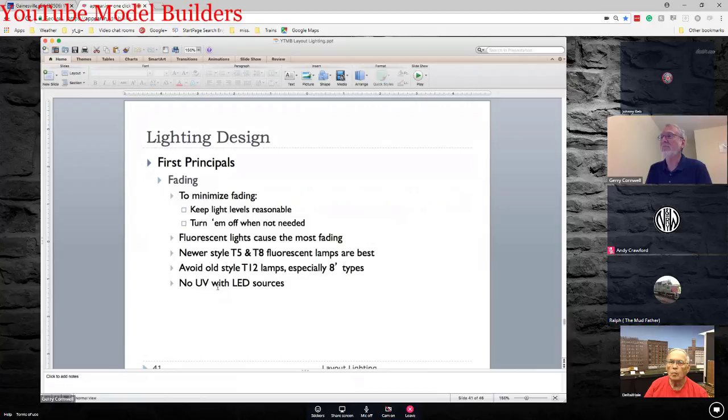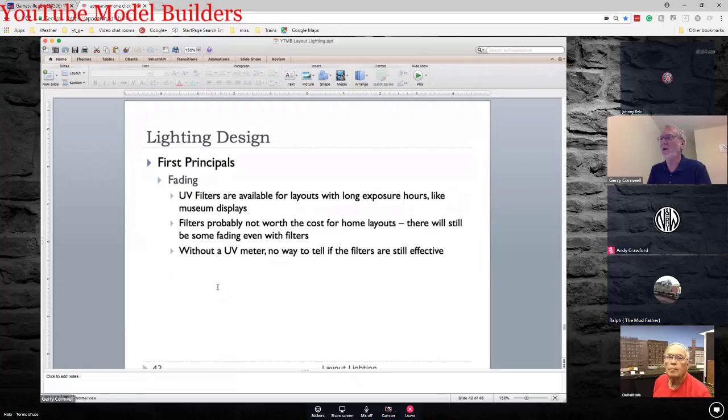Fluorescent lights cause the most fading. Newer style T8, T5 lamps are the best. Stay away from old style T12 lamps, especially the 8-foot types, really bad for fading, high UV output. And there's no UV with LED sources. It doesn't mean there's no fading, it just means there's no UV content. So there is fading, but there's less of it. So UV filters, as I mentioned, there's really no way of knowing if it's working unless you have a meter.